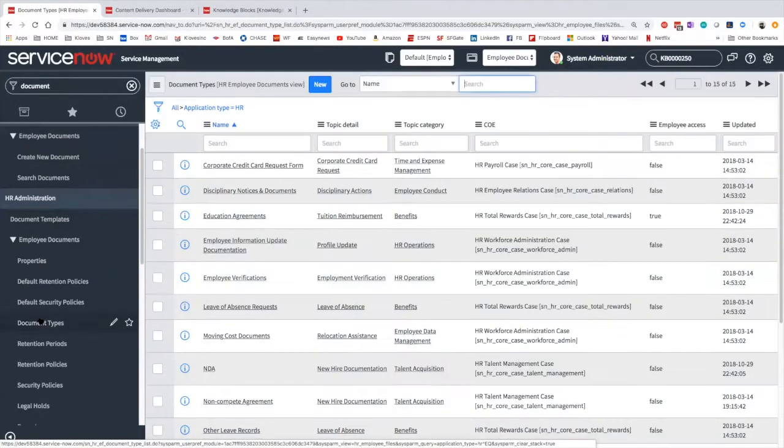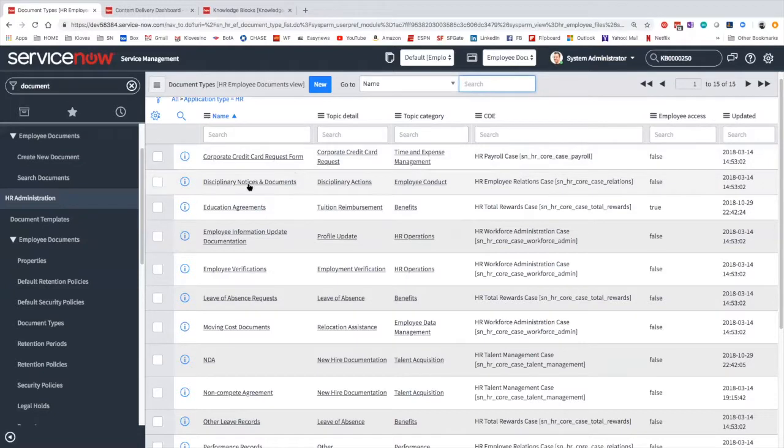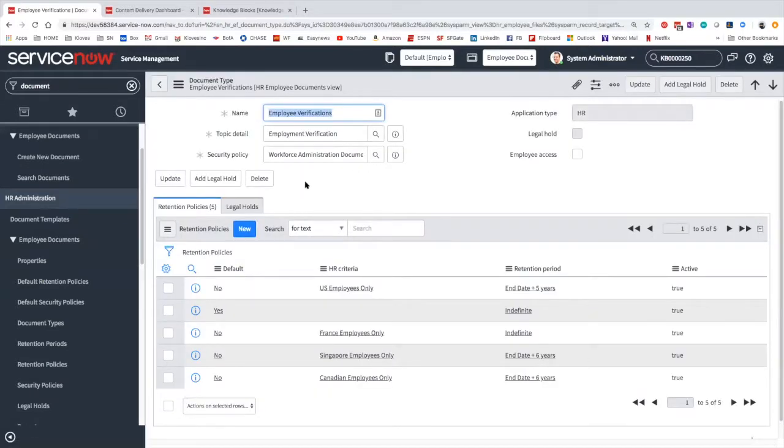When you're designing your documents, the first thing you should do is identify what document types you have. For example, we have employee verifications. It's tied to a topic detail of employee verifications, it's part of the HR operations topic category, and the COE is workforce administration. So basically, for all cases in this topic detail, if the document matches this type, it'll automatically get added to the document management system.